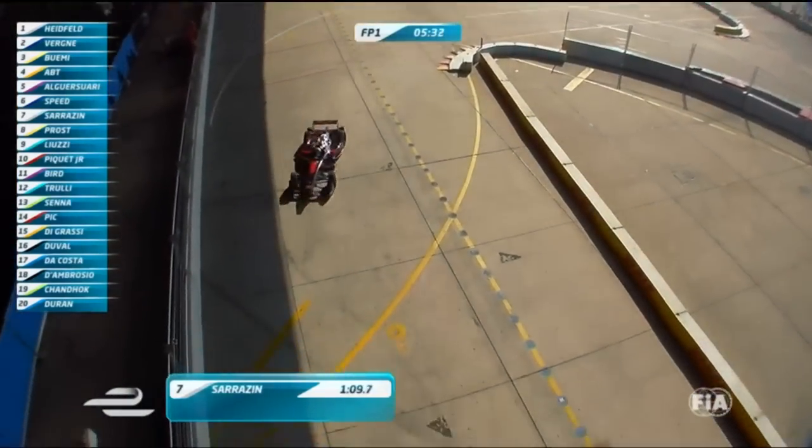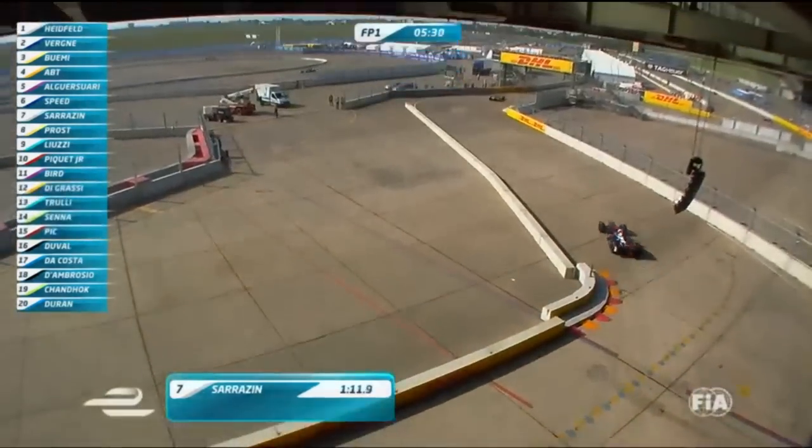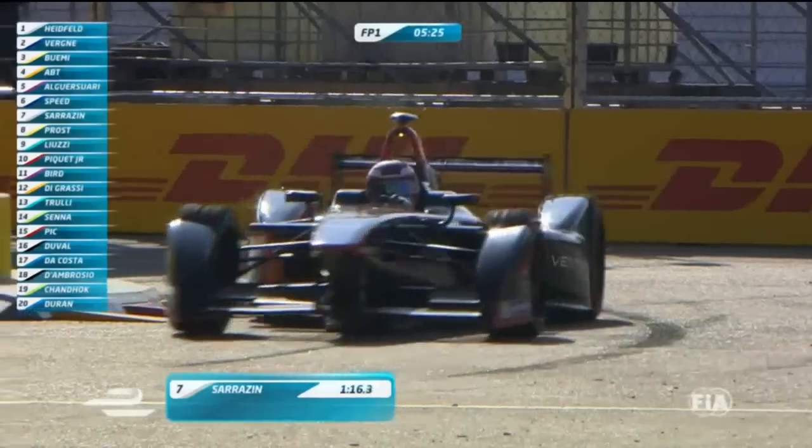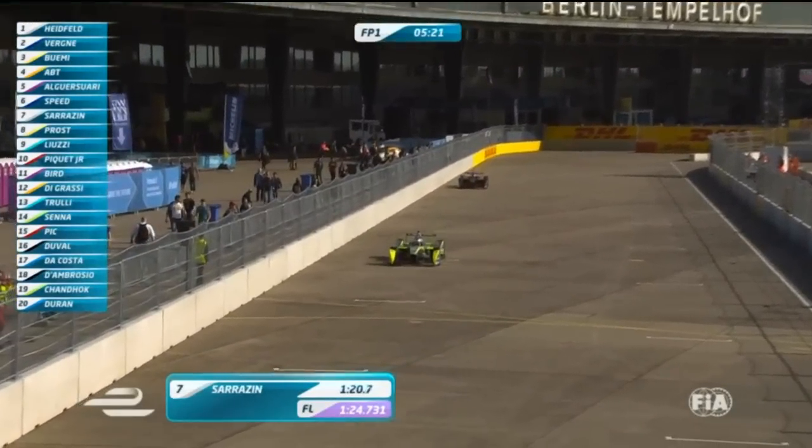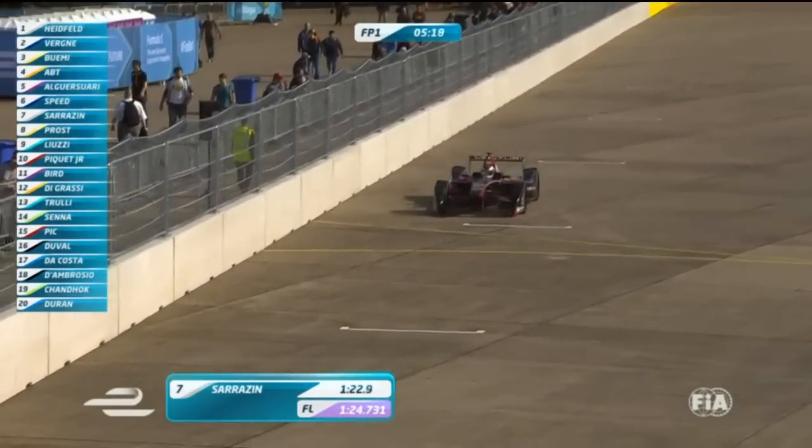No, so yeah, I'm not sure. Maybe he can't see enough with this car, and he's just comfortable sitting that way. Other drivers, Sam Bird, I think, sits really low in the car, so some drivers are just more comfortable with seeing a bit less than others, I suppose.